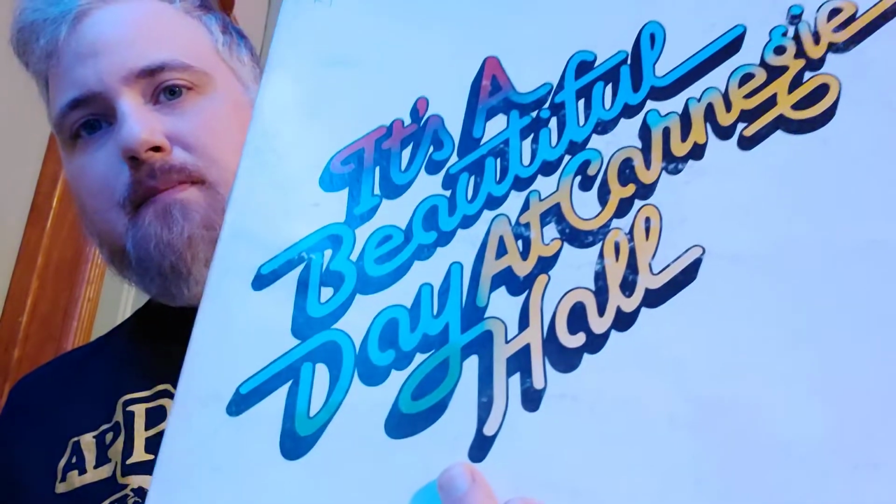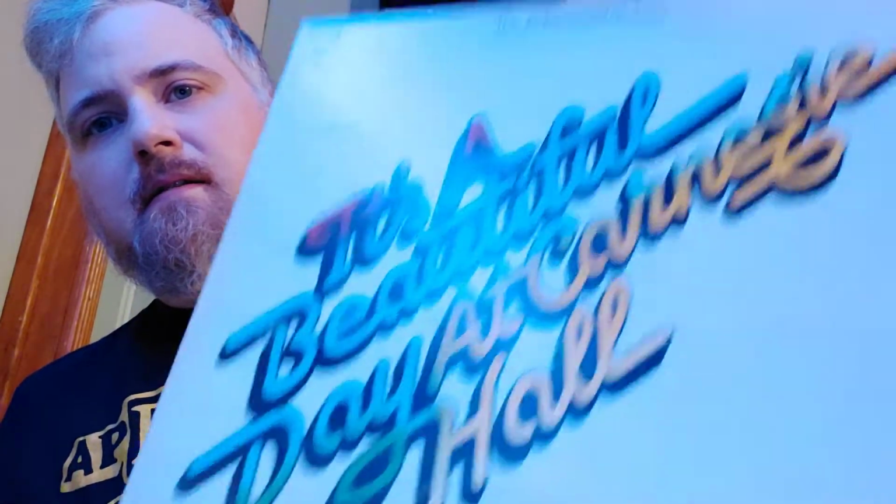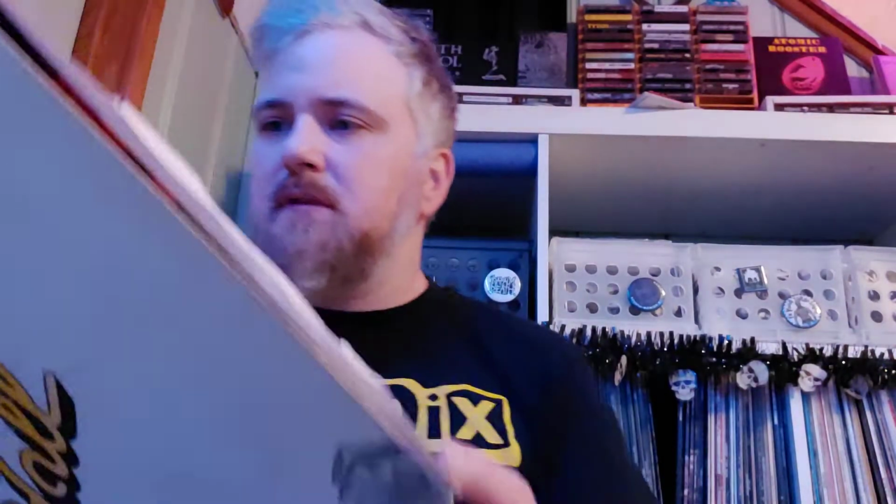And last freebie, and then the rest are all Dollar Bin stuff. The Dollar Bin had some great stuff. You'll see. But this was a good freebie. It's a beautiful day. Beautiful Day at Carnegie Hall. Pretty sweet. Beautiful Day live album.